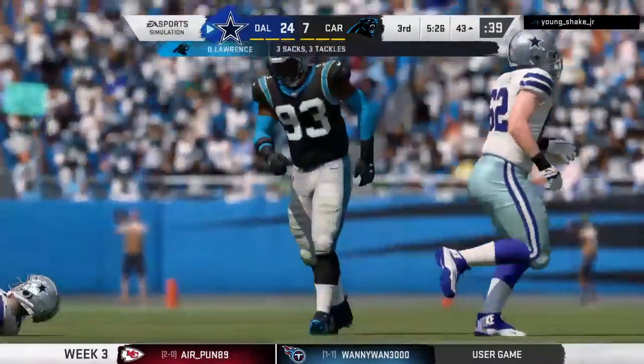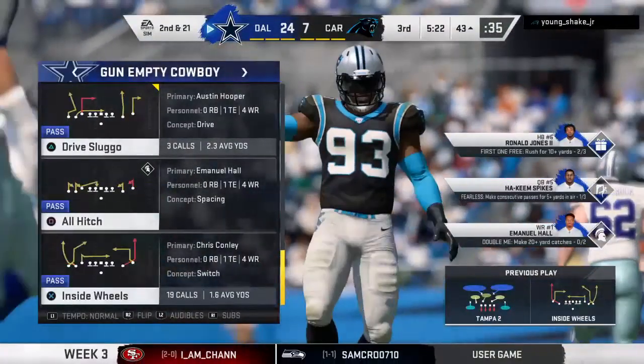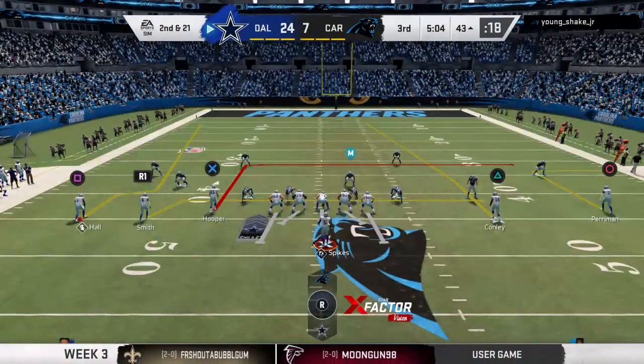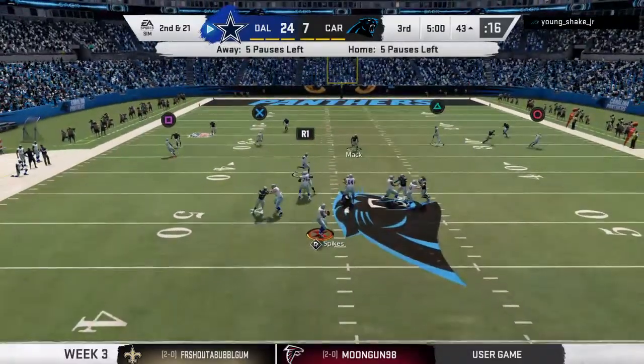Nowhere to escape, and he goes down. DeMarcus Lawrence able to disrupt yet another pass play. That is his third sack of the afternoon. Well, they're in some hot water now. After that sack, it's 2nd and 21.